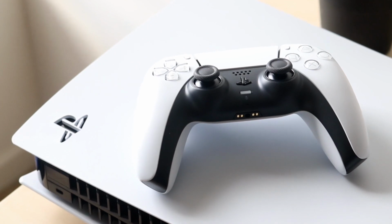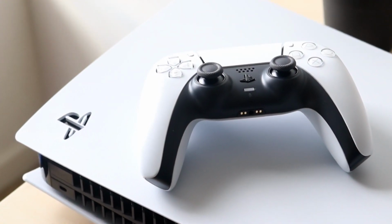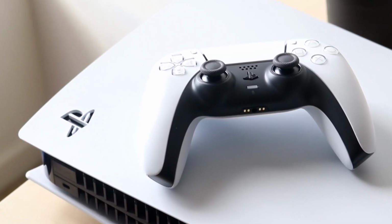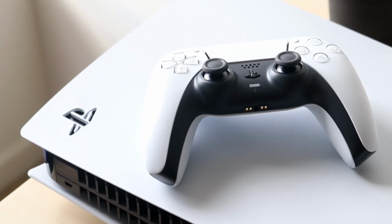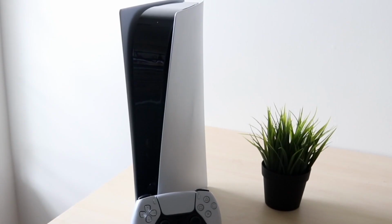So you want to make sure nothing is covering the vents, and you want to make sure there's enough room for things to come into the PS5 and for the hot air to come out of the PlayStation 5. Now I've seen a lot of people put their consoles in an area where it's right next to something else, like a bookshelf or their TV shelf. If you have enough space, then go for it.